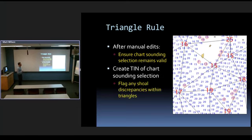So what we do is we create a tin of the chart soundings. This has been a long-standing best practice in my office. It used to just be done visually. Now we do it in the software. You create a tin and you categorize each of these survey scale soundings within the tin. And if any of the soundings are shoaler than the 3 vertices of the triangle it falls in, it gets flagged.